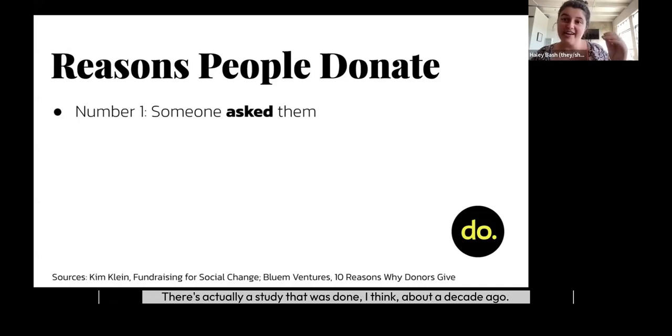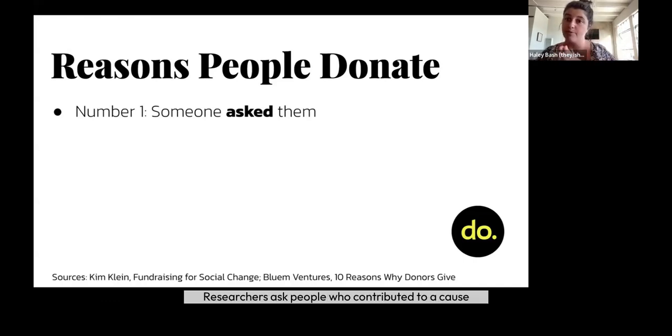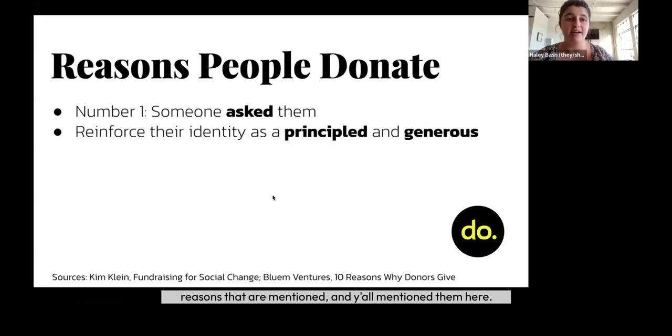There's actually a study that was done, I think about a decade ago, where researchers asked people who contributed to a cause for the first time, 1 week after they donated, what's the name of the organization or the cause that you donated to? And half of them didn't have the answer because they originally donated because somebody asked them. Some other reasons that are mentioned, and y'all mentioned them here.